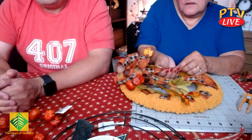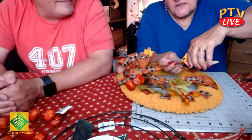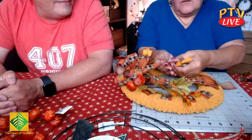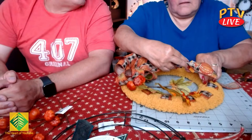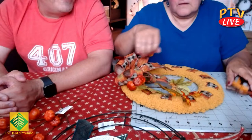At an angle. And this is called dovetailing your ribbon. Why it's called that, I don't know. Because it looks like a dovetail? I have no idea. I should have brought my big scissors down here, but I didn't. All right. Well, let's see that result there.